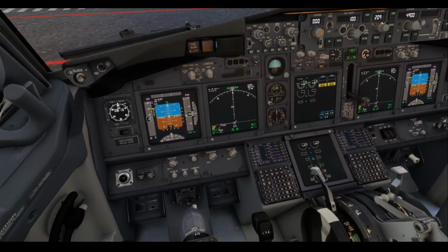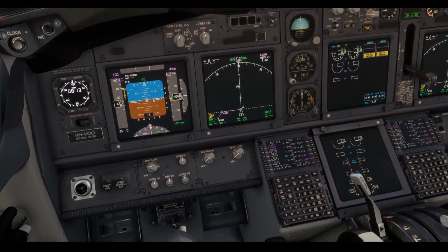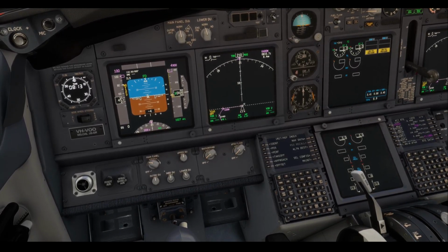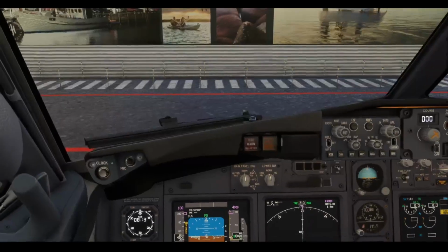ZX 500 identified, cleared to Sydney via Rickney, flight plan route, flight level 300, STAR clearance available. Cleared to Sydney via Rickney, flight plan route, and stand by for STAR clearance.